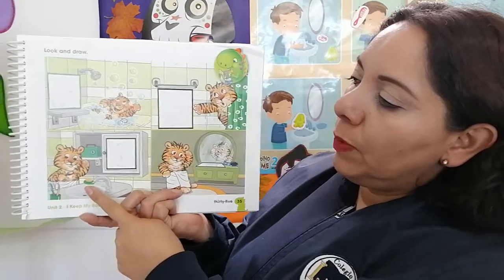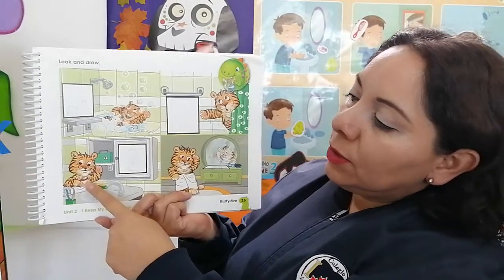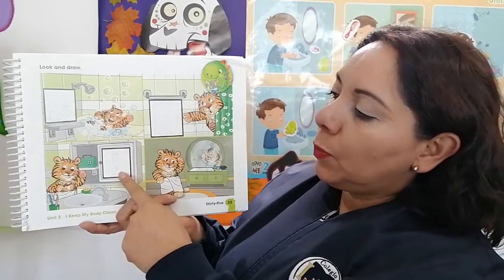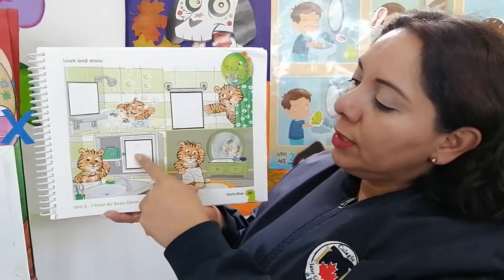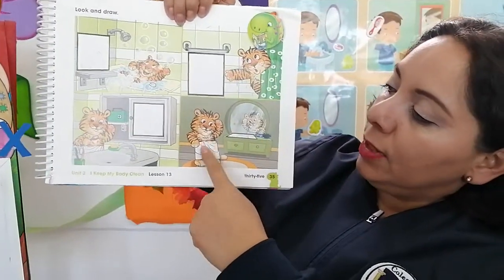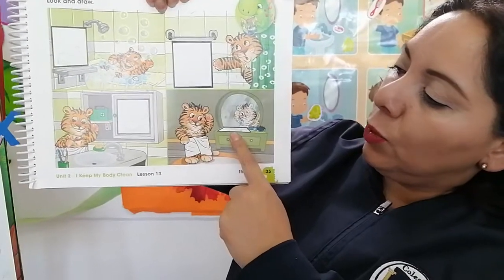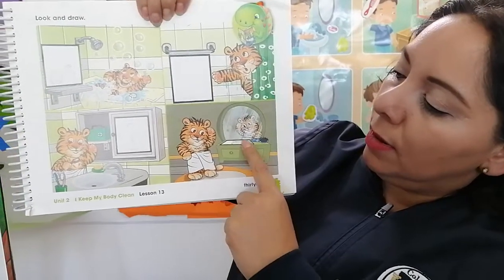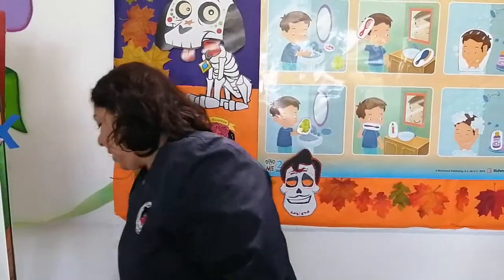The next, picture number three. Here we have Little Tiger brushing his teeth, so he needs the toothbrush and the toothpaste. So please take your pencil or colors to draw the toothpaste. And the fourth picture, that is the last. Little Tiger will comb his hair. So you are going to draw a comb. Okay? Comb, draw a comb. Well, according to this, if we finish, we can close our books and continue with the next activity.